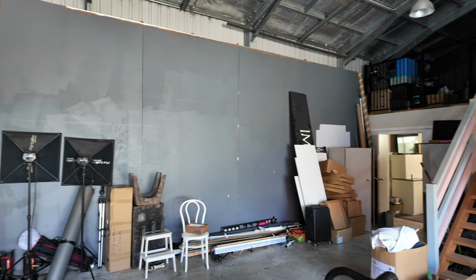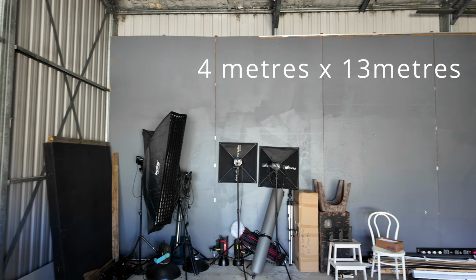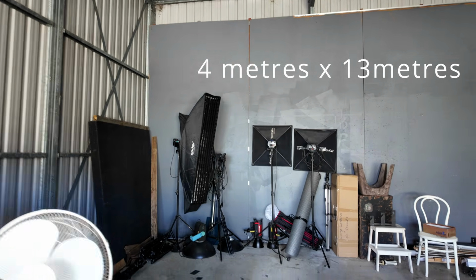Some of the things I need to consider in this space when planning. Backgrounds. I'm going to have up to 30 different backgrounds, various different colours, textures, sizes of backgrounds. I'm going to be having some seamless backgrounds, as you've seen me work with before. I've got this huge grey backdrop here that was here when we moved in. It's about 10 metres by 13 metres, so I'm going to utilise that as best as I possibly can.